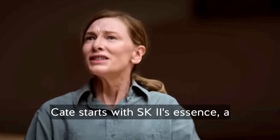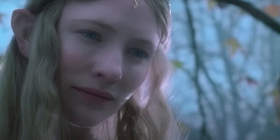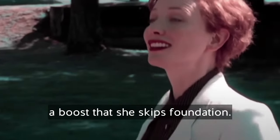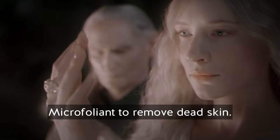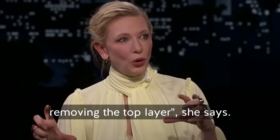Kate starts with SK-II's Essence, a staple she's used for 15-plus years. This Japanese gem gives her skin such a boost that she skips foundation. At night, she uses Dermalogica's Daily Microfoliant to remove dead skin. "You can't solve a problem without removing the top layer," she says.